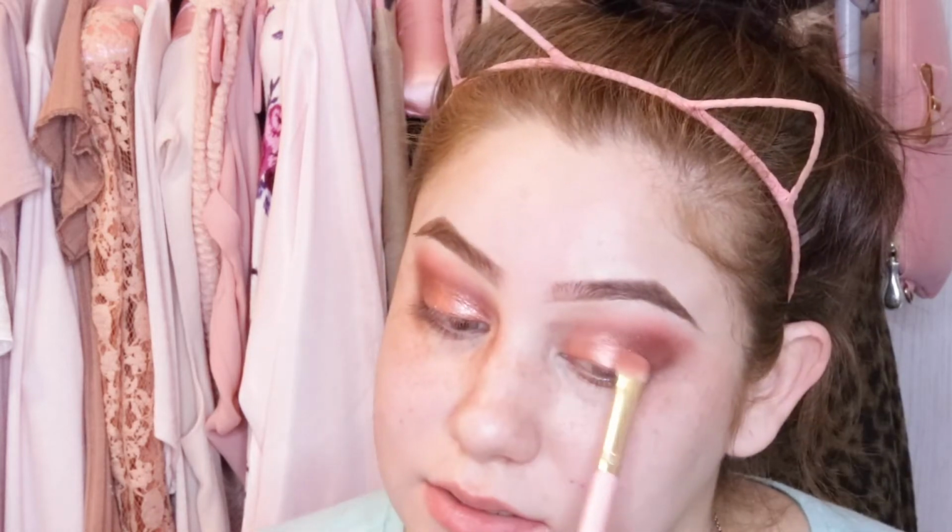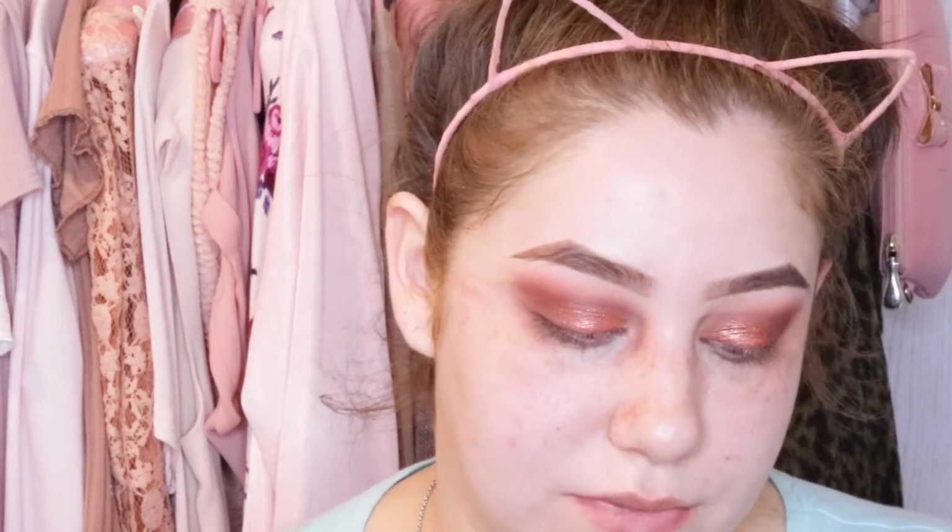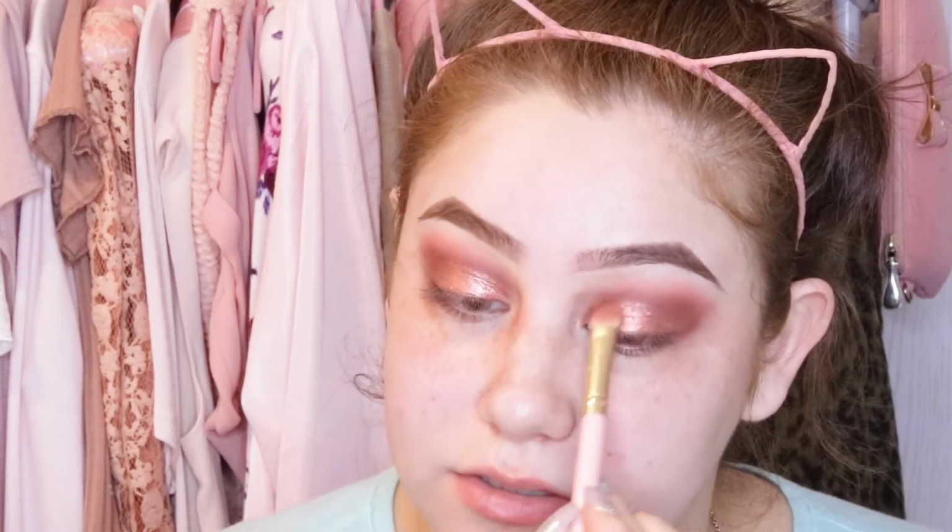But I feel like you can definitely see the difference with Fix Plus. It just makes it more vibrant, even more than it already is. But I mean, if you can get this to be as vibrant as you want without Fix Plus, it should be fine, but I just like the lid color to really stand out.